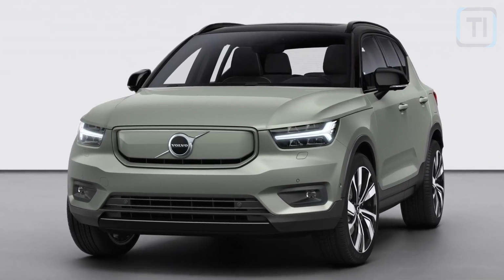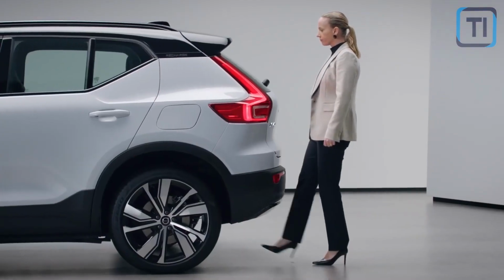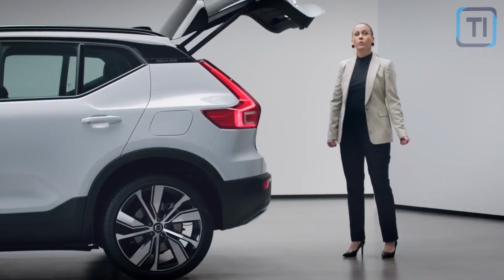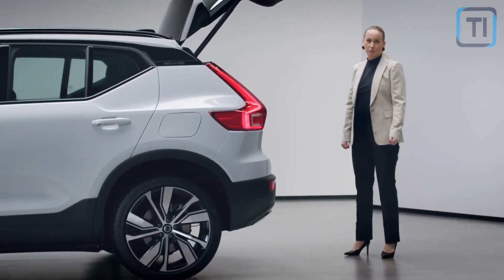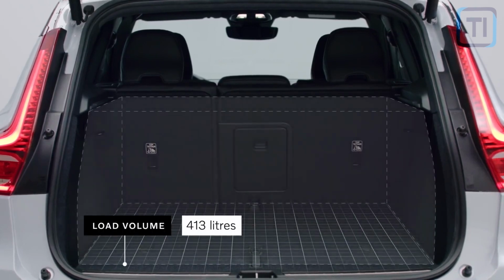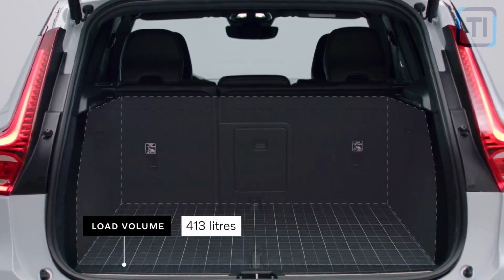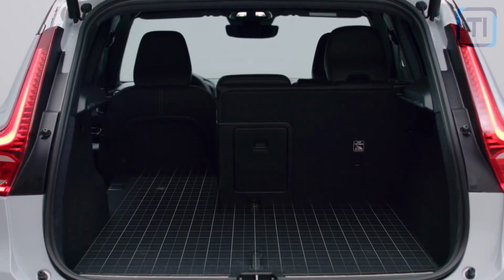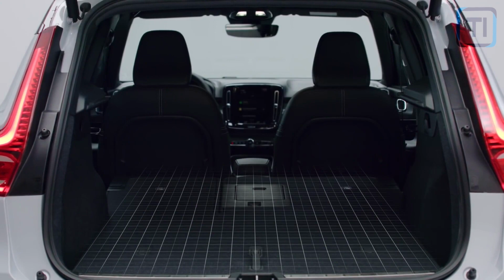You're getting a more premium version of the Mach-E at a similar price with some even better technology. But even though the XC40 is clearly a really well-designed EV with surprisingly strong performance too, it does lack a little bit when it comes to the driving range, which is only around 200 miles or 360 kilometers, well below most of its rivals.